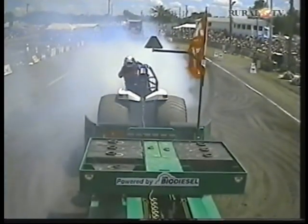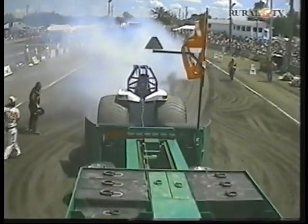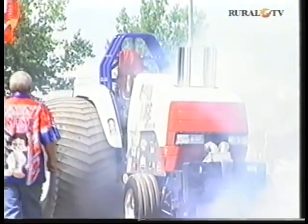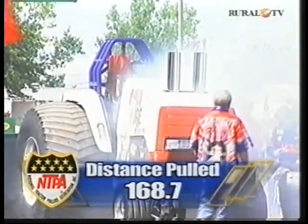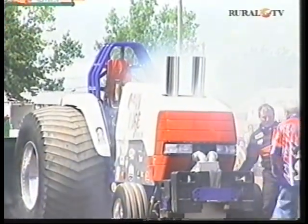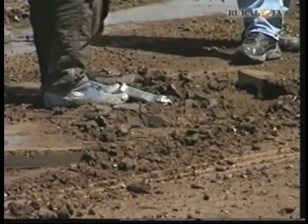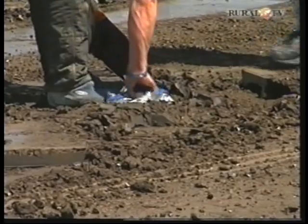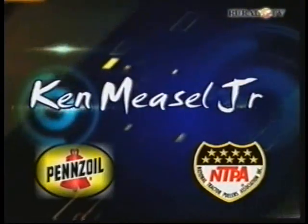Not a good sight. Everything's quick with him. Look at him. He said, I'm out of here. You can have the tractor. I don't want it. That's definitely a broken engine. No doubt about it. 116.7, disappointing run. And I'm sure there's parts and pieces lying around on the track. And yeah, his dad went out to check it out. Hey, watch out. That's hot. Ouch. Yeah, you better use a glove on that. That's going to be a little hot. So they're digging a little gold out of the track, as it were.